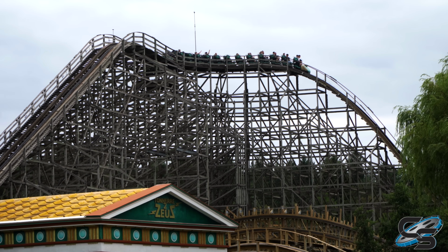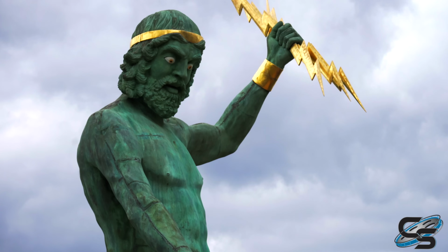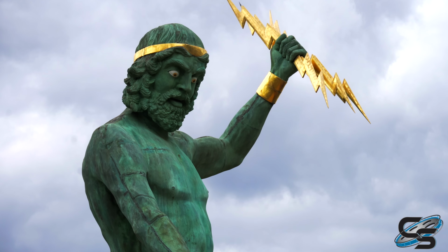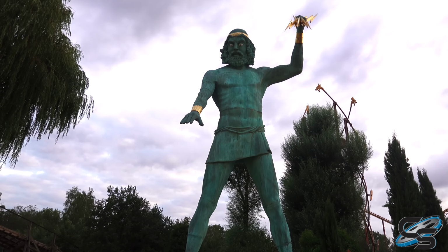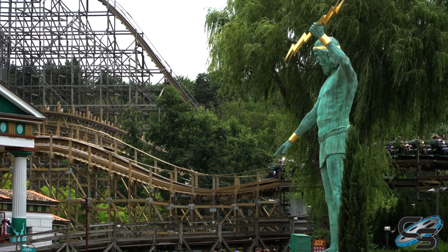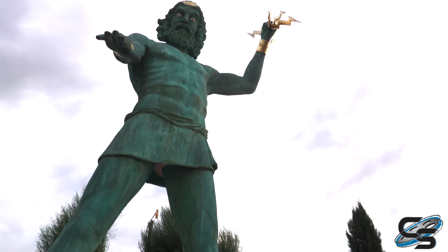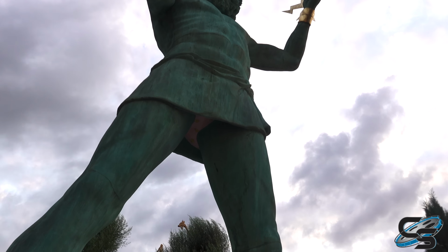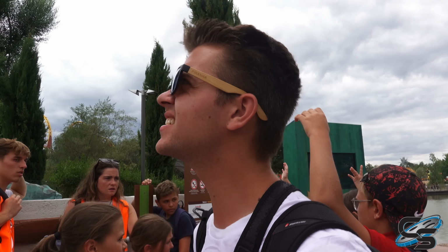So let's talk about when you walk up to this thing. The first thing you're going to see before you even get to the ride is this massive statue of Zeus himself. He is huge. Towers over this section of the park. He's holding his lightning bolt in hand, really imposing, and in order to enter this ride, you have to walk between his legs. Be sure to look up when you're doing so because you will see that he is wearing pink rubber ducky panties. I love Parc Astérix's sense of humor. That is just 10 out of 10.